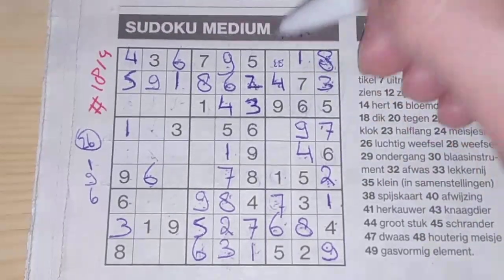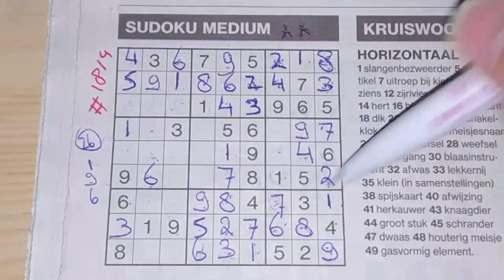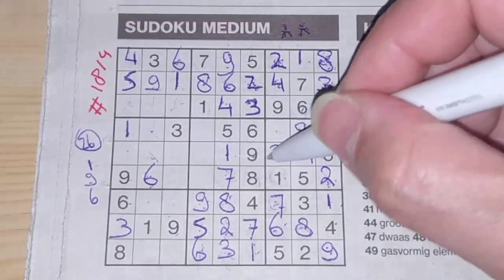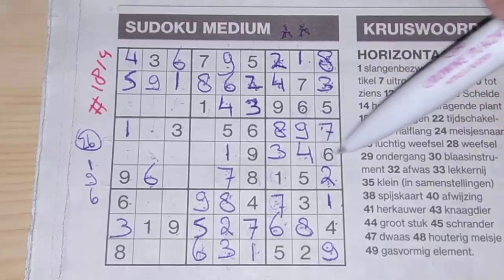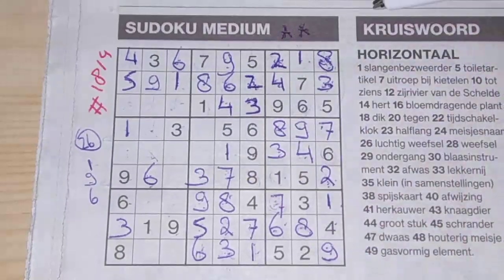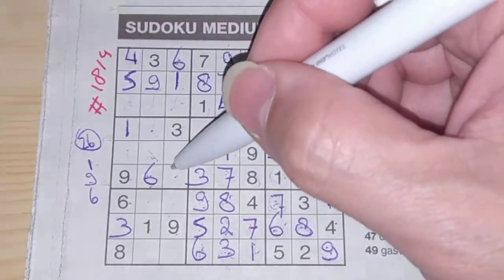1 box left in this big square for the number 2. 2 boxes left in this big square for the numbers 3 and 8. We have a 3 there, no 3 there. 3 should be here, and 8 goes there. 3 in this row, 3 in the middle row. So the row below, the only place for the 3 should be there. 1 box left in this row for the number 4.